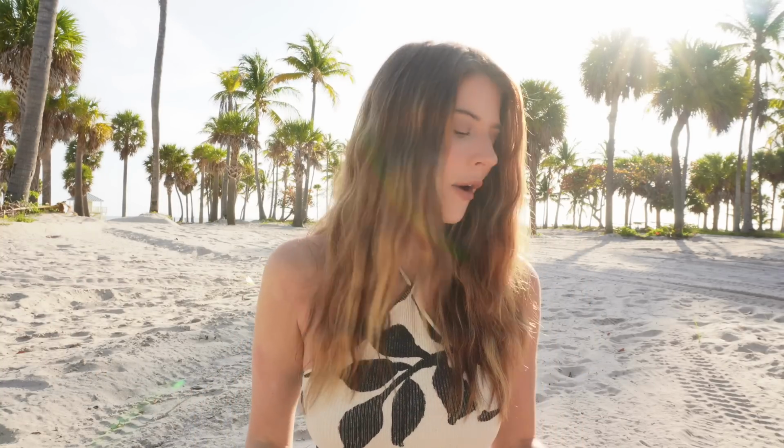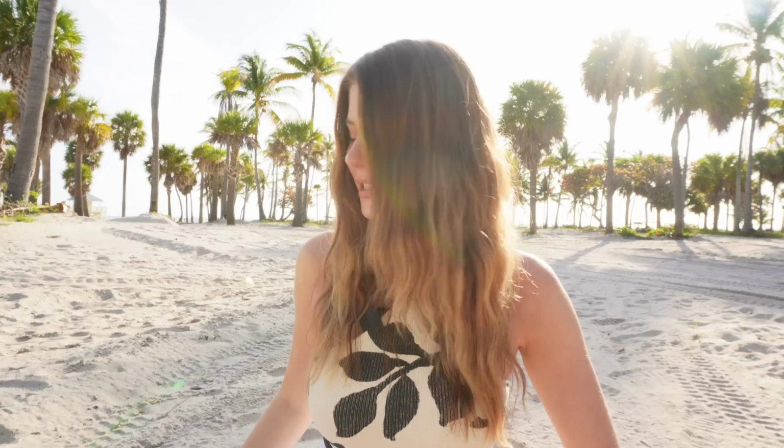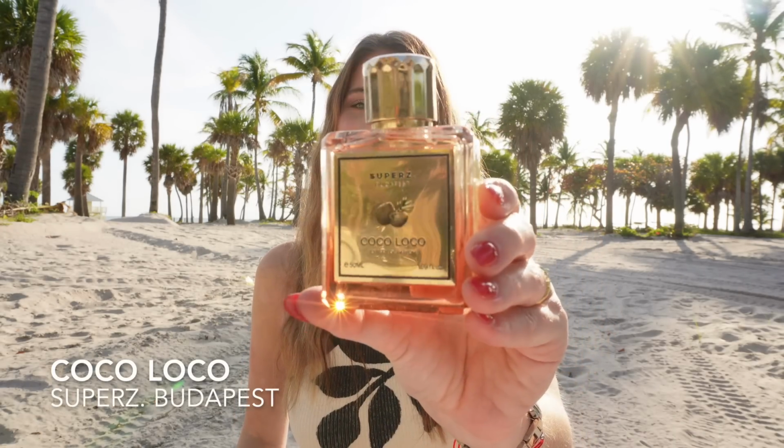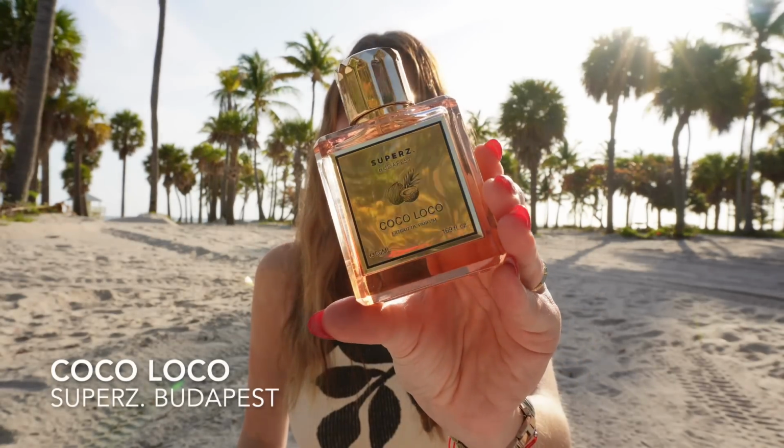I was really happy to revisit Valhalla, but now I want to talk about the second fragrance on this list, which is one that I have gotten so many requests to try. We're talking about Coco Loco by Supers Budapest. You guys may have been noticing my recent addiction, pure obsession. It's almost a problem with how addicted I've been to Supers lately.